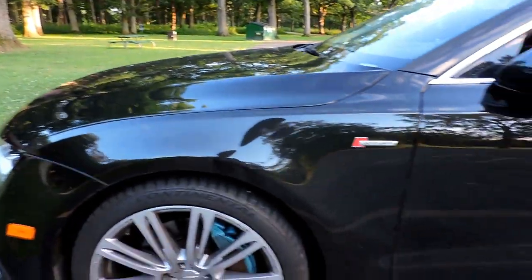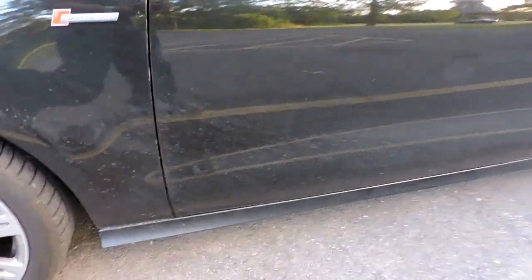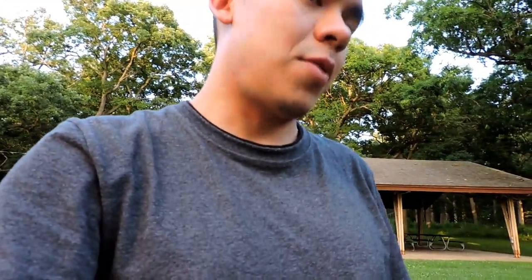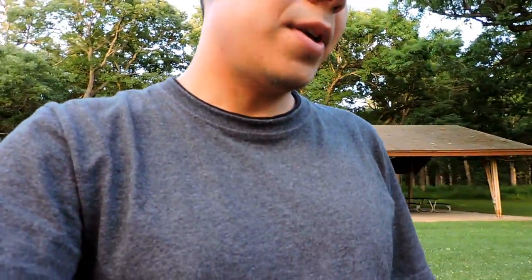Okay, and so number 2 brings me to the jack points on this specific vehicle. And let me tell you, me as a car enthusiast, I like to work a lot on my car, and I find it a big problem trying to get my car on jack stands. Actually, it's almost impossible for me. So the jack point on this vehicle is limited to the OEM jack that is provided by Audi, which is super tiny and super dumb. I'm gonna say the word dumb. I cannot rely on that.